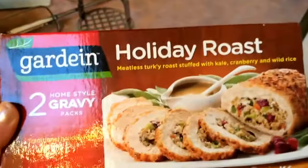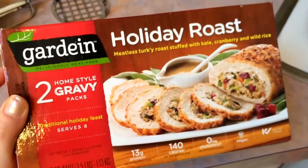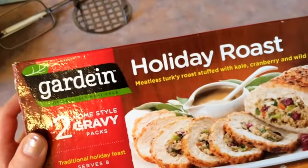Moving on, today I have a vegan holiday roast, and it is the plant guardian, which I usually like. It looks like this, and I never had it before, so I'm not sure how it's going to taste. Hopefully it'll be good. This roast takes like 1 hour and 15 minutes to cook in the oven. Wow. And it does look like turkey.